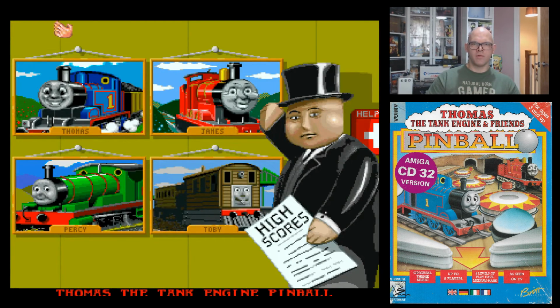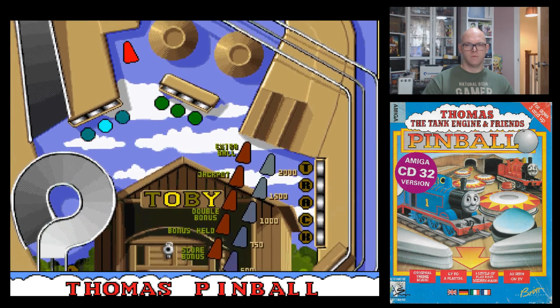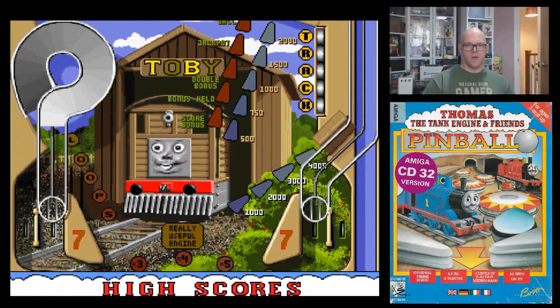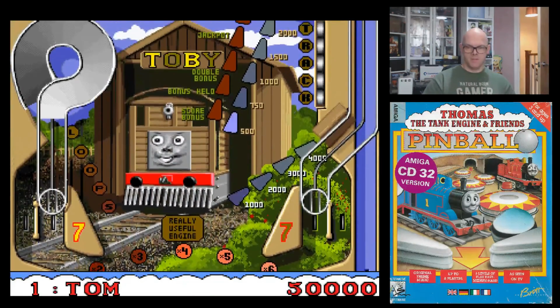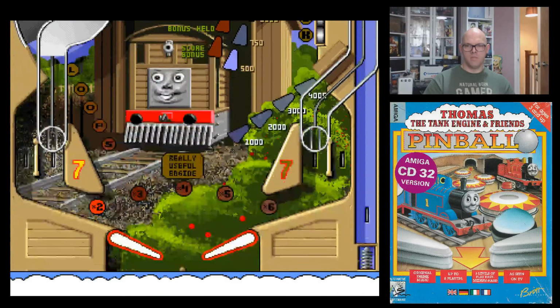Got a very basic menu screen. In fact, it looks like a direct port over from the 1200 version, to be honest. Let's check out Toby. Some kind of caboose or something, isn't he? There he is. Another really useful engine. Here we go.